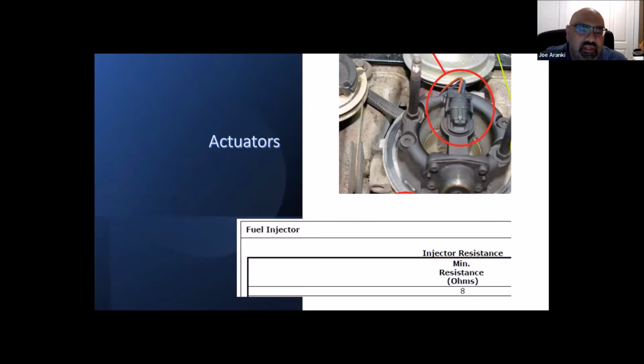Now, there are a substantially smaller number of actuators. There are a lot more inputs that come into making these decisions, but a fuel injector is an actuator. This is something that the computer can control and put more or less fuel in the engine after each event. When it fires one time and that goes past that oxygen sensor, it can make corrections. You let go of the gas pedal, it can make corrections. So these corrections are pretty instantaneous. But again, they have specs as well.